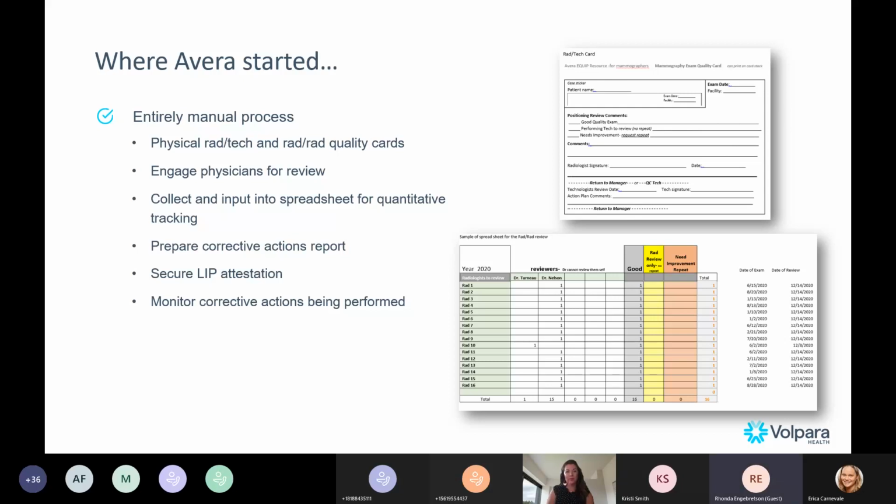Yeah, and actually I still do a lot of this process right now. My file room, thank goodness, is placing cards on cases that are coming in, screeners from our outside sites, as well as some of our sites here in Sioux Falls, at least once a week, usually once or twice a week. We're putting cards on all of these images. The radiologists are marking good exam, needs improvement, or needs a repeat. Then those cards come back to me, and I'm putting everything in a spreadsheet, and then I'll send the outside sites their cards at the end of the month.